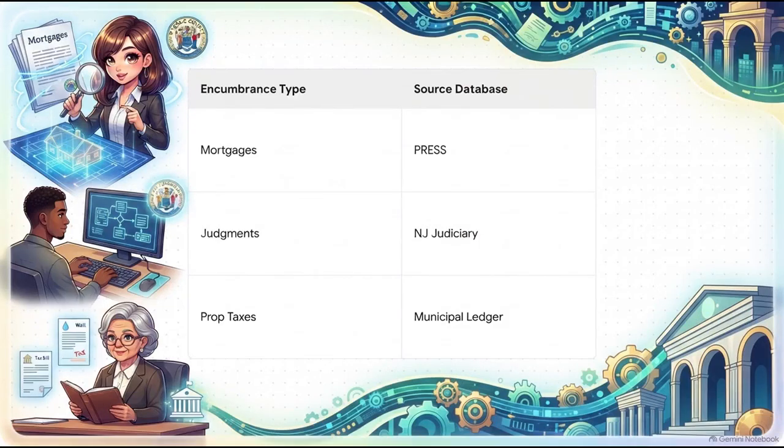Once you start digging, you have to categorize your findings based on where they actually live. Mortgages and construction liens, you'll find those on the Passaic County PRESS system. But what about civil money judgments? For those, you have to query the New Jersey State Judiciary portal. And for property taxes and utilities, you are going straight to the local municipal tax collector or their ledger.